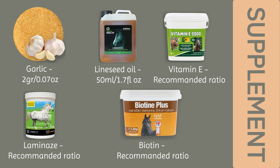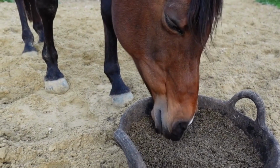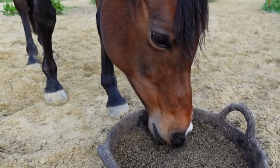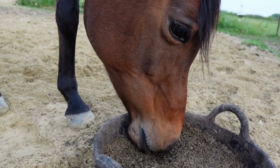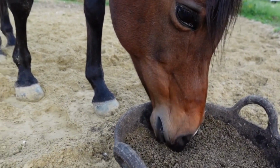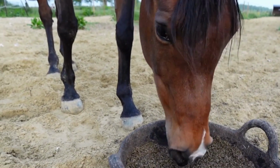Biotin for hoof health. Biotin is a B vitamin that supports strong hoof wall growth. Horses with founder often benefit from extra hoof support to help the new hoof grow stronger and more healthy. Dinner is served. Slow feeding, good chewing, and healthier horses. But remember that once prepared, the horse needs to eat it within 6 hours.